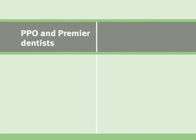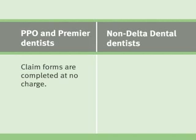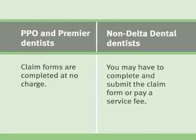With PPO and Premier dentists, you receive advantages called the Delta Dental Difference. For example, when you visit a Delta Dental dentist, claims are completed and submitted for you at no charge. When you visit a non-Delta Dental dentist, you may have to complete and submit your own claim, or the dentist may charge you a service fee to complete the claim for you.